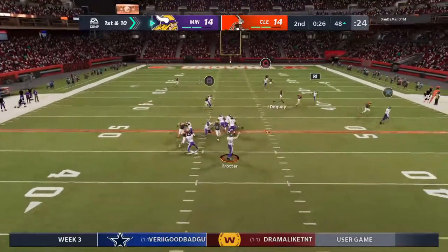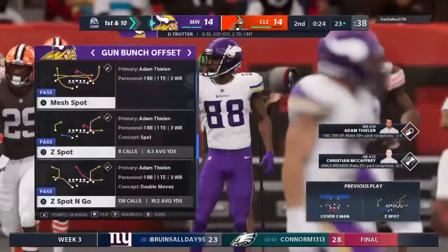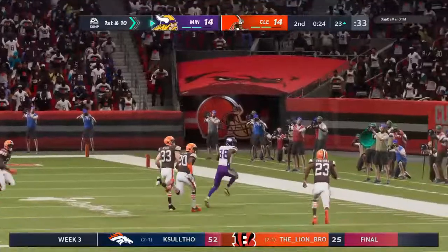Now a shotgun snap as they'll look to throw. And this one complete to Burnett. And he takes this just a few yards shy of the red zone before going out. 26 big yards on that one. It's another first down. First down, Minnesota.